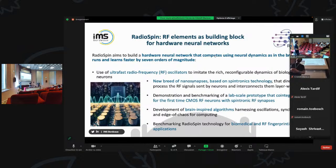Something really interesting in that project is that you can exploit the physics of those nano devices to perform some of the calculation that you need in a neural network. In particular, this afternoon, you will have a nice talk by Dr. Mizrahi, who is here, about this kind of technology. From an application point of view, one of the key features of this approach is that you could imagine processing raw RF signals without needing to digitize them before any computing, because the system is able to process raw RF inputs.